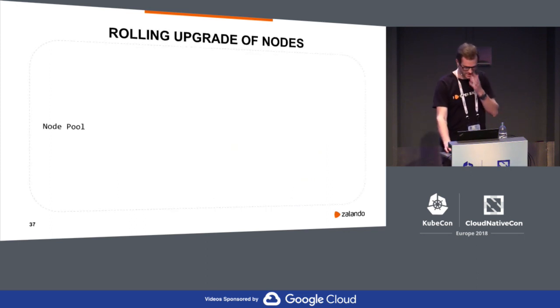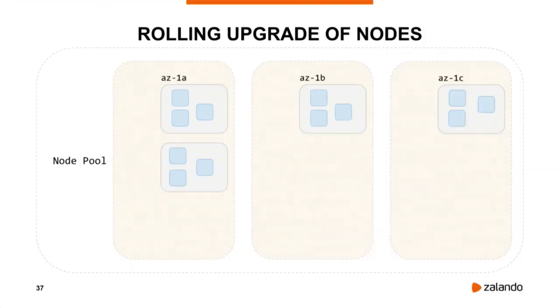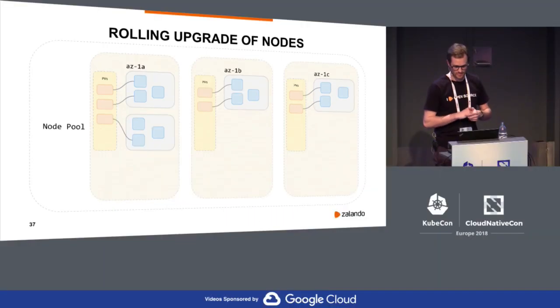Just to quickly summarize how this rolling upgrade of nodes looks. We have a node pool autoscaling group. We have a bunch of availability zones. We have some instances there. We have, of course, the pods running on the instances, and we have persistent volumes attached to each of these pods. And when we do an update, we basically find all the old nodes in the cluster.